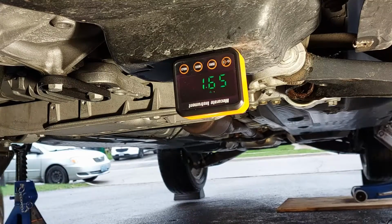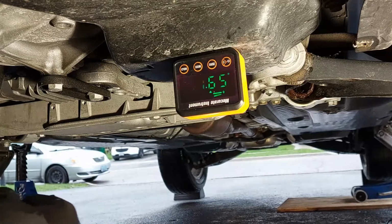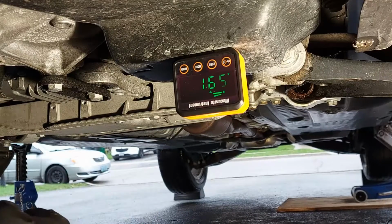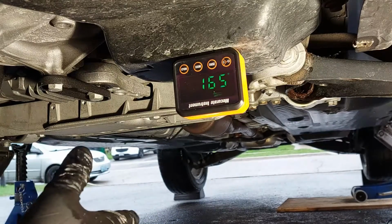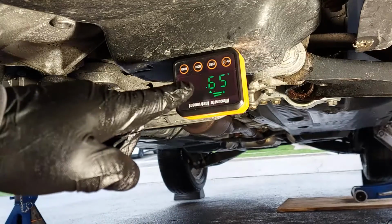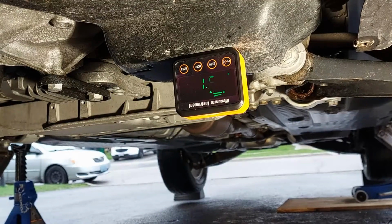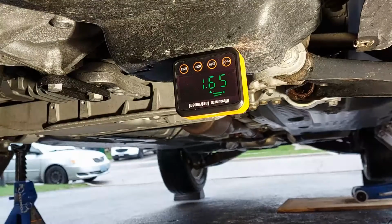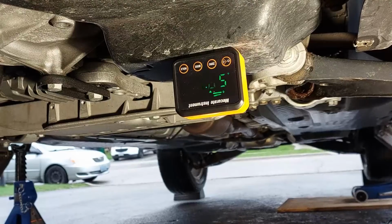Some transmissions have a tolerance of 1 or 2 degrees off, and so that's okay. It's not going to be a big deal. So try your best to get it on level ground as possible. So this is 1.65 degrees. I can adjust the jacks and stuff to get it close, but this is going to be fine. If you can get it closer to 0, that's best.